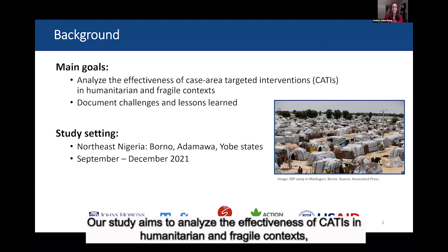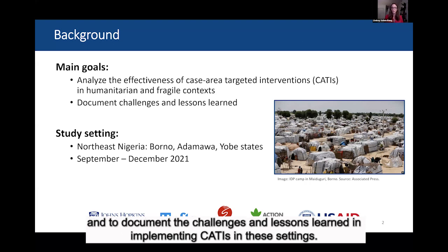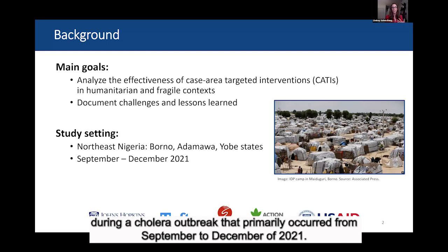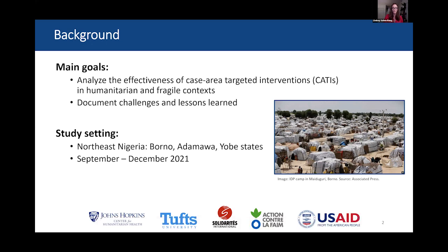Our study aims to analyze the effectiveness of CATIs in humanitarian and fragile contexts and to document the challenges and lessons learned in implementing CATIs in these settings. We've worked with absolutely incredible partners, especially SI and ACF in Borno, Adamawa, and Yobe in Northeast Nigeria during a cholera outbreak that primarily occurred from September to December of 2021.